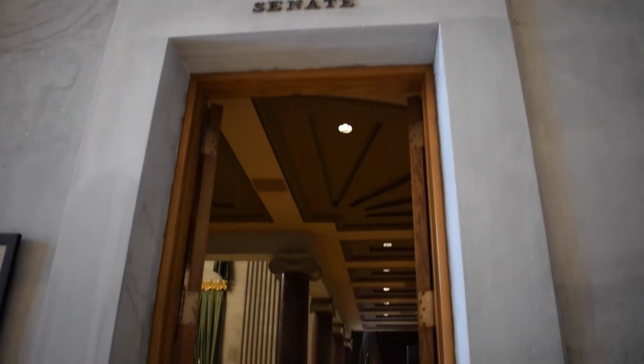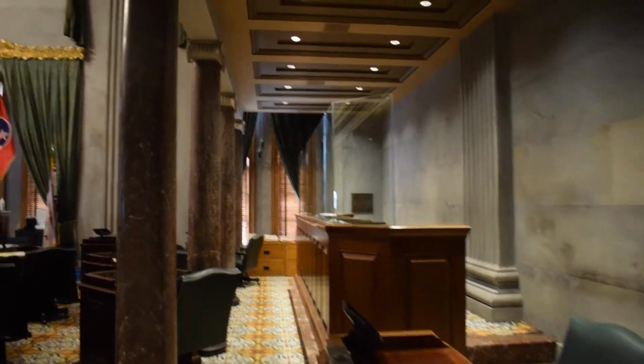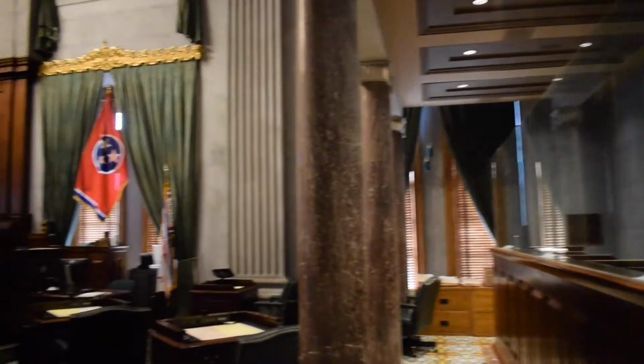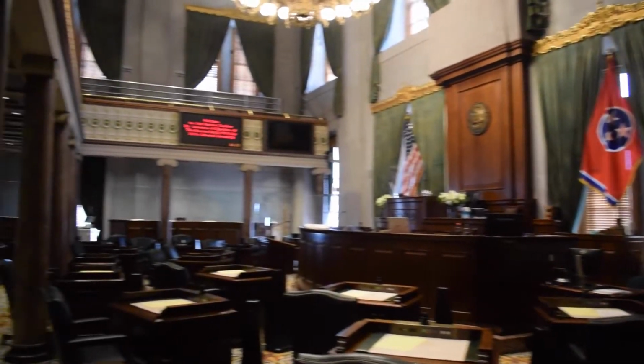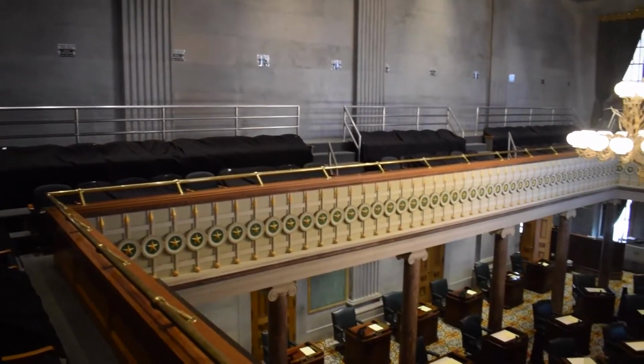The Senate has 33 members representing larger districts than the representatives. In the Senate chamber, the columns are also original from East Tennessee marble. The ironwork is also original, following the Tennessee way. If you do it right the first time, your decisions will stand the test of time.